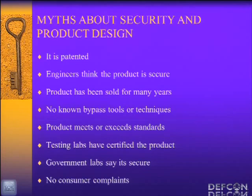Just because they tell you that a lock is certified, for example, Kwikset, one of the most popular junk locks in America. There's millions and millions, maybe a billion of them, in the United States on doors. They're junk. And we can open them in 15 seconds with a 4-inch screwdriver. Yet they have the highest commercial grade of security you can get, grade 1, 15 seconds. And it doesn't hurt the lock. In our world, that's not security. The government labs say it's secure, Matt. So we'll see that in a few minutes. Yeah, okay. And no consumer complaints. That's great. That means it's secure.